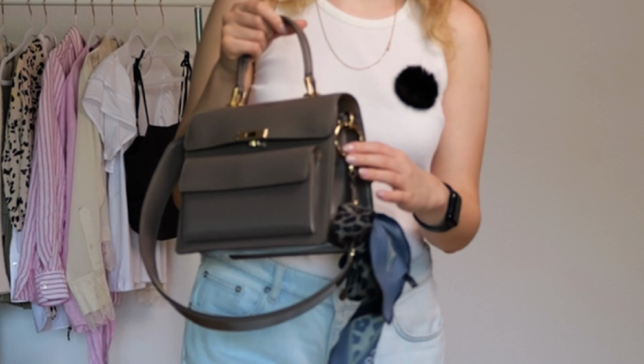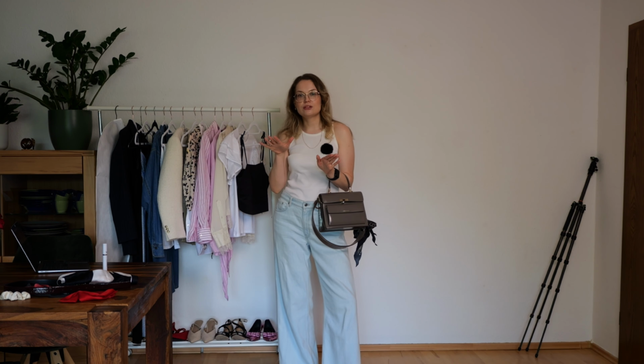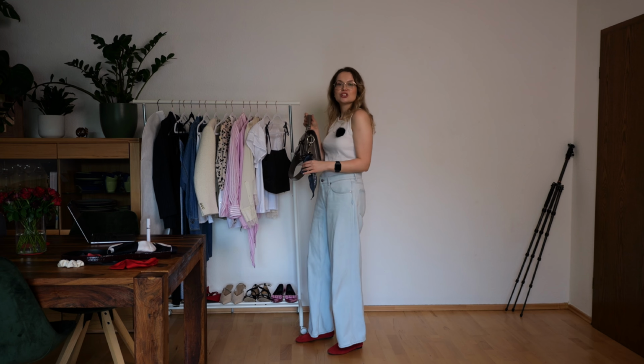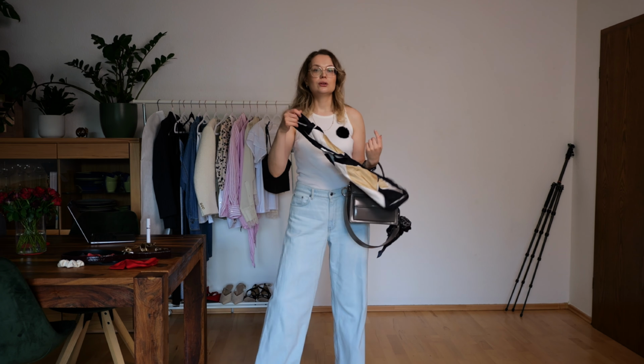Even another way you can use a scarf, for this example I will use my bag, and it has a little scarf right here and I just love how it looks with the scarf. It's such a little difference that straight away this look is now more polished, more put together. It looks smarter because of the more structured bag, and the little scarf is just something really playful. You don't need to buy a bag with a scarf.